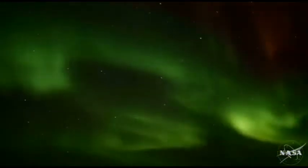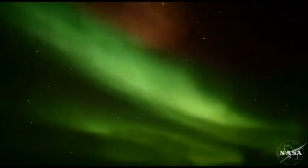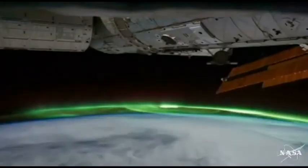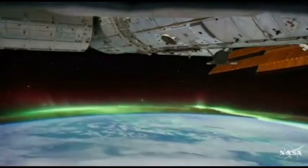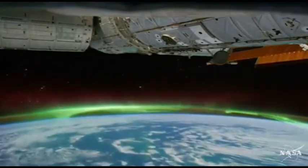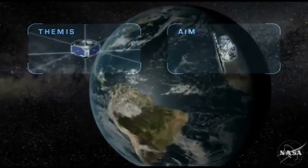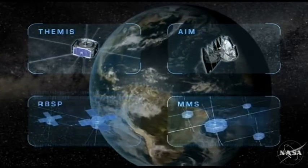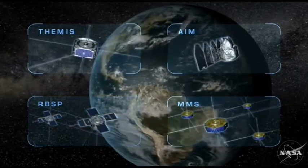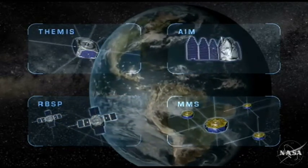Excited oxygen atoms create a green aurora at lower altitudes and a red aurora at high altitudes. A small amount of solar particles constantly precipitate from the magnetosphere, forming a background aurora that can be seen from space. NASA's AIM and Themis missions have provided valuable information about Earth's upper atmosphere. NASA's RBSP and MMS missions study the interactions at the upper atmosphere and the magnetosphere from space weather effects.